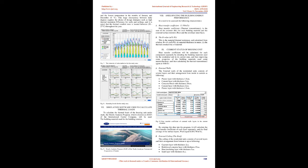Climatic data for the study site. Fig. 6. The difference between the maximum and minimum temperatures for the study area. The graph shows that the highest temperature for the observation point is in July, reaching more than 45 degrees C, and the lowest temperature, in the months of January and December, is 0 degrees C.